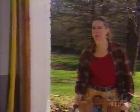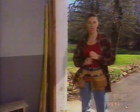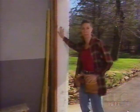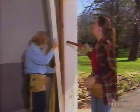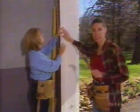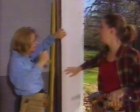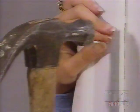My garage helping buddy Sandy Stewart and I have been hard at work. We're putting in a new garage door in this opening, and to prepare for it, we muscled away the old door and stripped everything down to this rough opening. Now, if you have a rough opening that's larger than the new door, you'll need to temporarily attach some stop molding, and this will help hold the new door in place while we're assembling it. And we're using this weather seal for this purpose, and we'll permanently attach it later on.